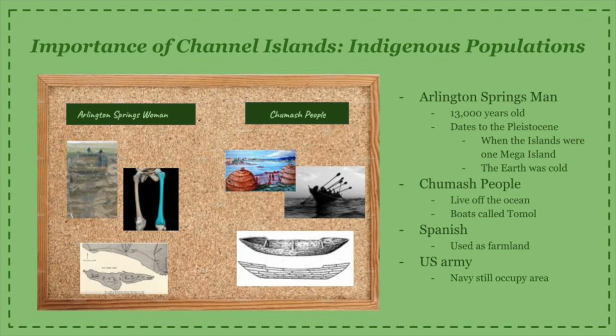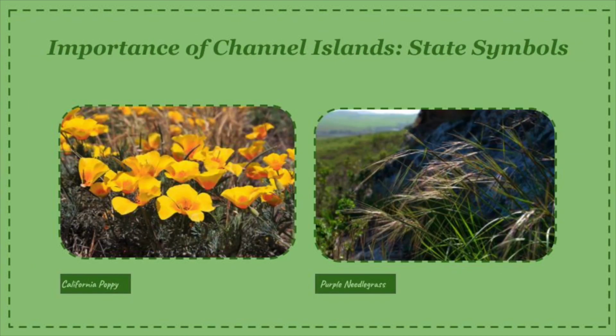During the colonization of California, the Channel Islands were claimed by the Spanish, and over the course of the next few centuries were used as farm and cattle lands primarily. Many sections of the U.S. Army were also stationed on the islands after California's statehood in 1850, but only the U.S. Navy still resides there. It is also important to note that some of the islands do have people residing there permanently, either for tourism or to take care of the national park on the islands.